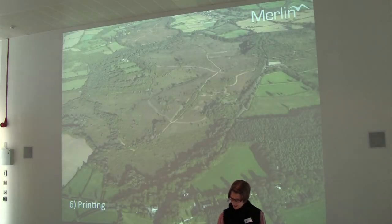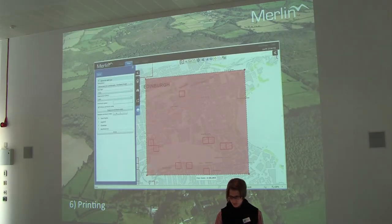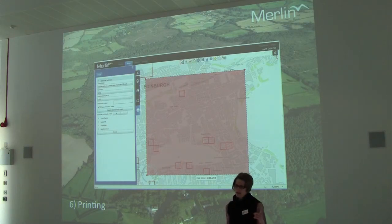So, printing. When you've made a map that you think is really nice, you can go ahead and print a copy, not necessarily print it to paper, but just make PDFs or JPEGs or whatever you fancy. I had been using the OpenStreetMap layer for the previous example, but I found that I was struggling to print it last night, so I had to switch to a different base layer for this example. Sorry about that.